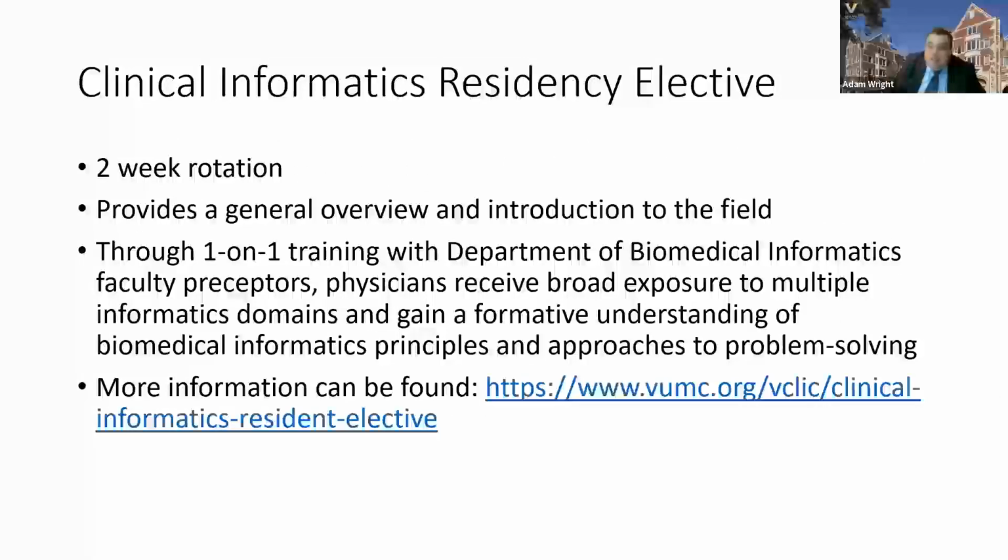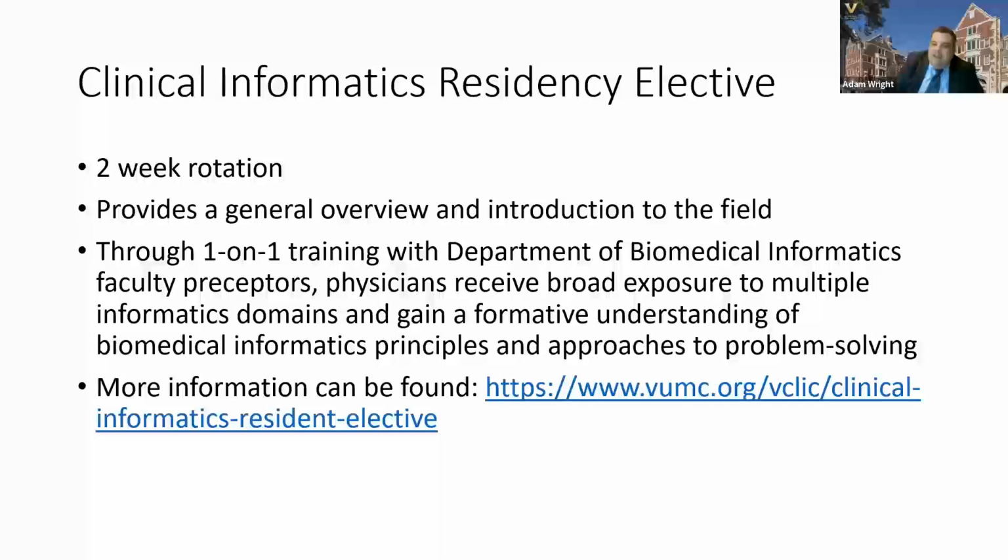We offer some education: a residency elective for residents, and another elective for medical students that are interested in informatics. We have an informatics fellowship program and a couple of degree programs, but we think it's very important that we are providing education and training to these people.